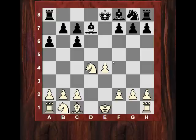And again, we reach typical positions where white has kingside pawn majority, black has the two bishops. Lasker and Steinitz played a few games in this line with mixed results. Lasker was generally winning.